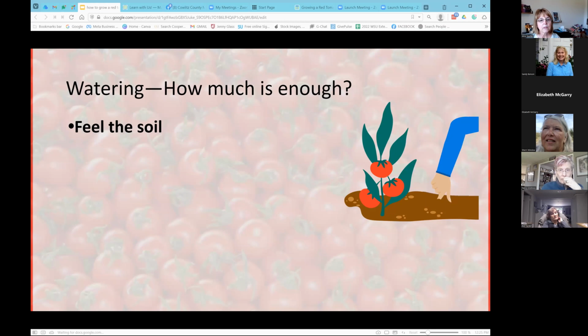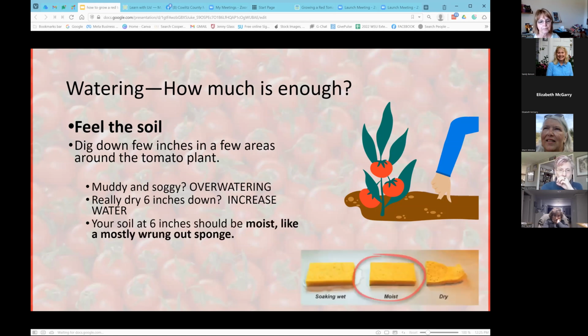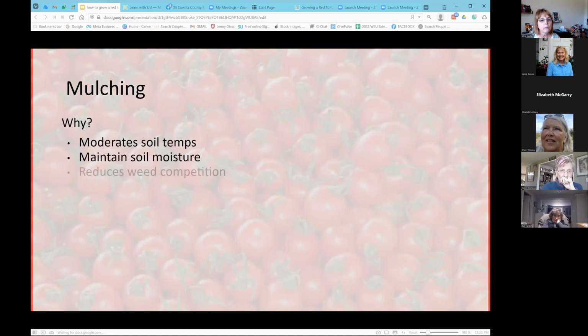How much water? Feel the soil down about all the way down to your knuckle on your hand. If it's dry, then water it. If it's not, if it's soggy, you're overwatering. So you should be able to tell with your finger. It should be like the moisture level of a wrung out sponge. Mulch to keep the soil moist, to keep the weeds down, to maintain soil moisture.